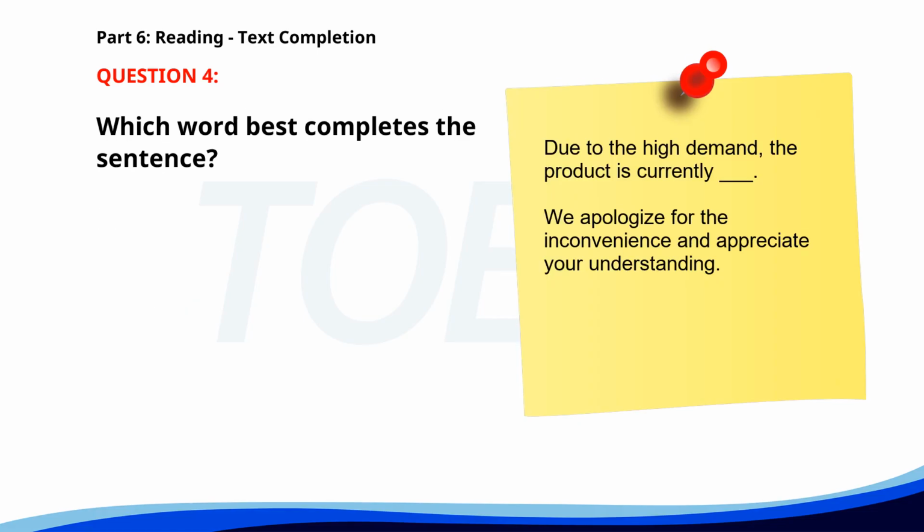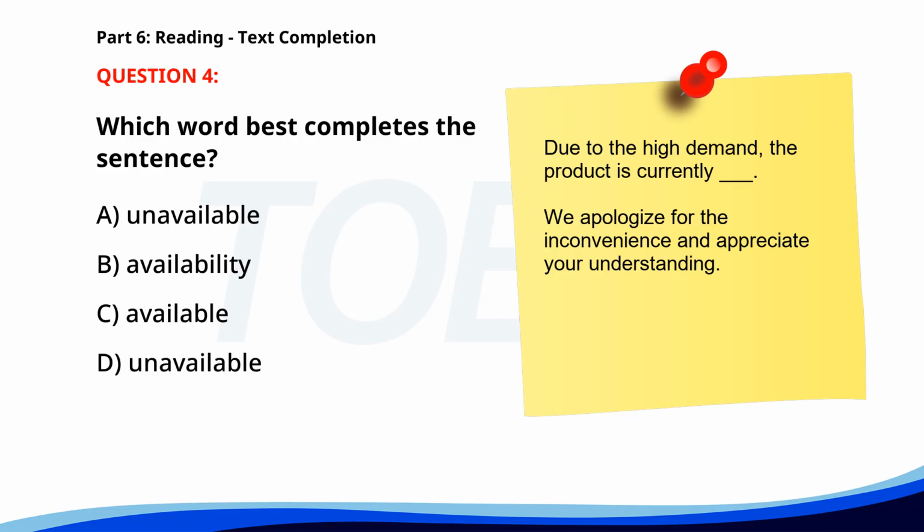Number 4. Due to the high demand, the product is currently ___. We apologize for the inconvenience and appreciate your understanding. A. Unavailable. B. Availability. C. Available. D. Unavailable. The correct answer is D. Unavailable.